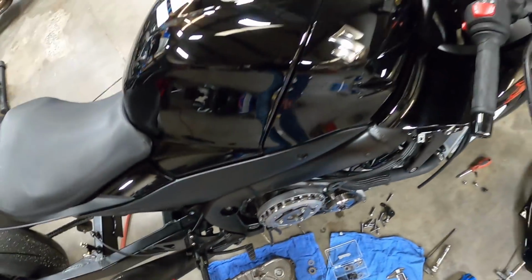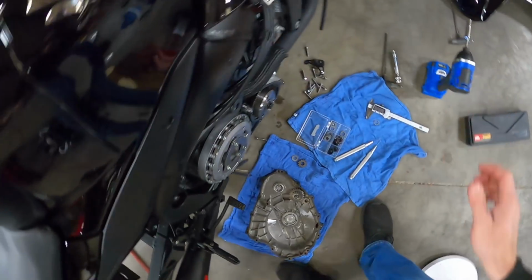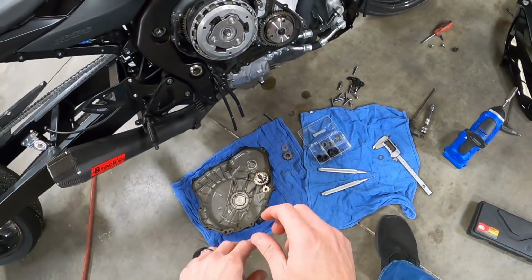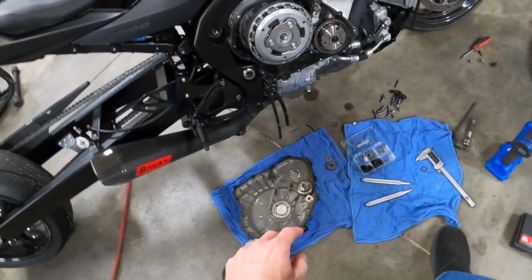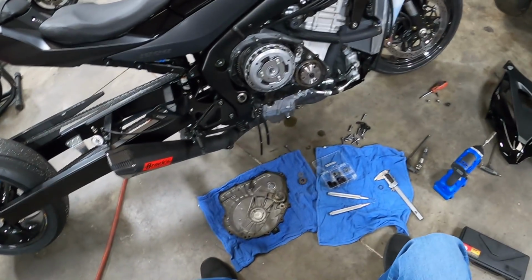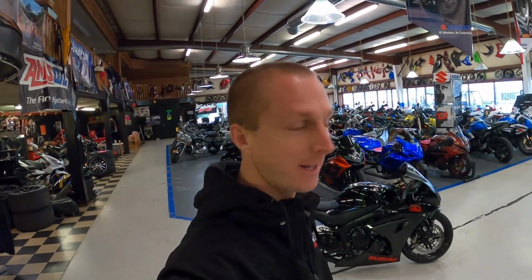All right, let's see what that feels like. So it's just a tiny bit stiffer than it was, and I think that's all we need. Now I'm gonna get the clutch cover put on this thing and get it all back ready to go. All right, guys, so just like that, the 2020 1000 is all back ready to go. Clutch is in. We're just waiting on the next sunny day.